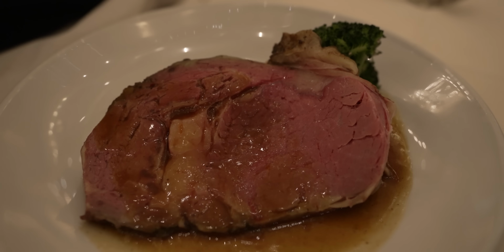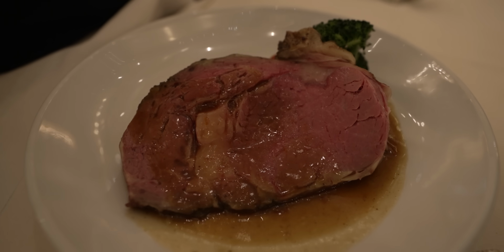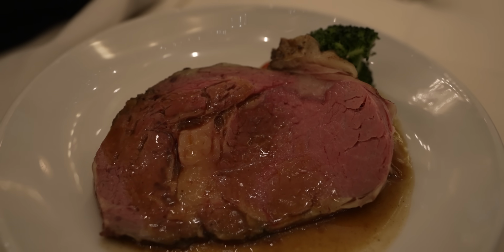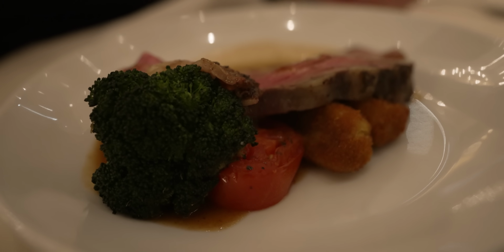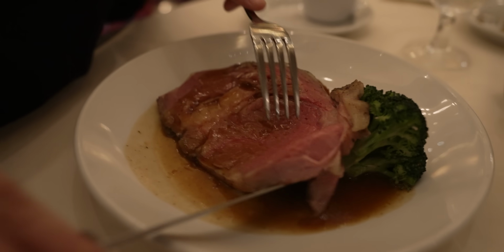For my entree, I decided to be adventurous and order off of the rotating menu, and I got the slow roasted prime rib. This is tender beef with potato croquettes, broccoli, and a horseradish au jus. Look at this big plate of meat. This is so much meat. That looks so good. You know what this is, Peter? What? Tender and juicy.